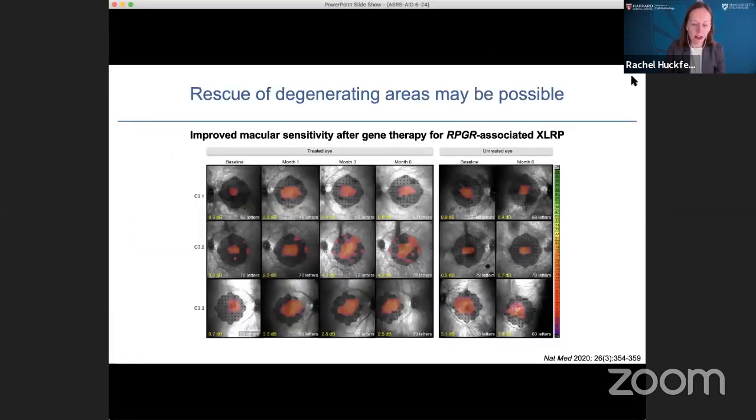Second, I think a maybe surprising take home from some of these trials is that rescue of degenerating areas of retina may be possible. So my hope was certainly that if we delivered gene therapy to functioning photoreceptors in these hereditary conditions, that we could stabilize their function and protect that contribution to vision over time. But it may be that for some of these conditions, we can also rescue the function of degenerating photoreceptors that aren't as functional as we would like.